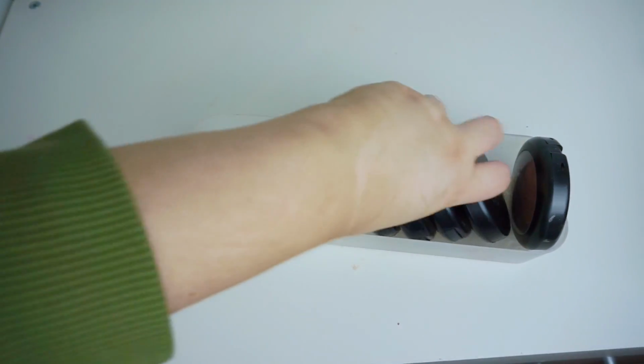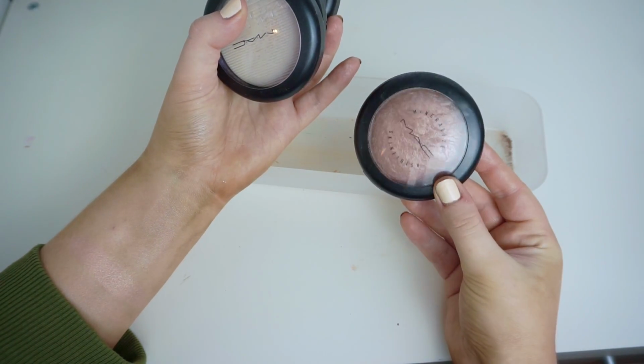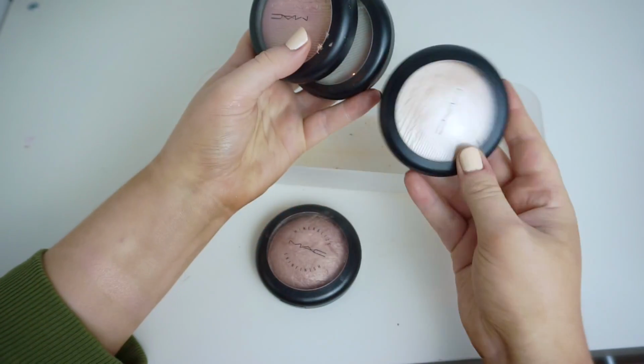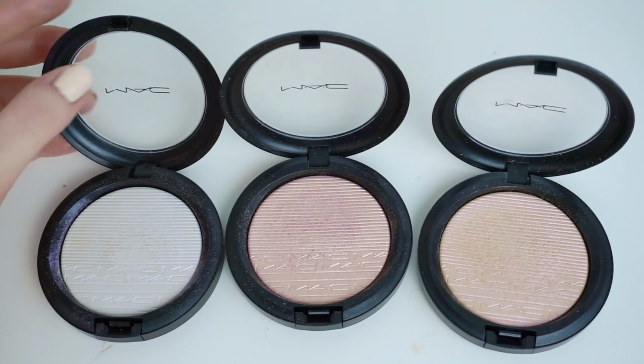So now we only have the MAC highlighters left here. So I'm definitely keeping Soft and Gentle. That one is really pretty. And then I'm also definitely keeping Double Gleam. That one is really pretty as well. Very intense. Then we have these 3 left.